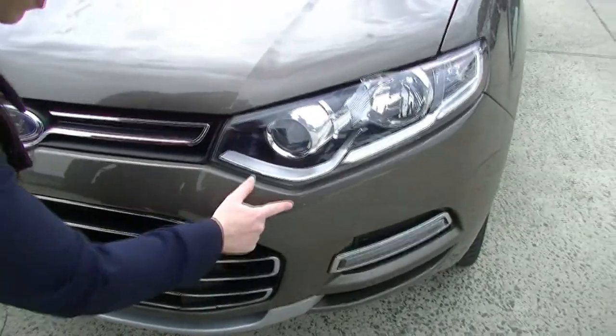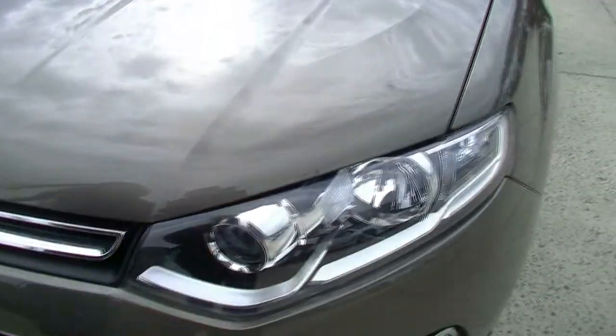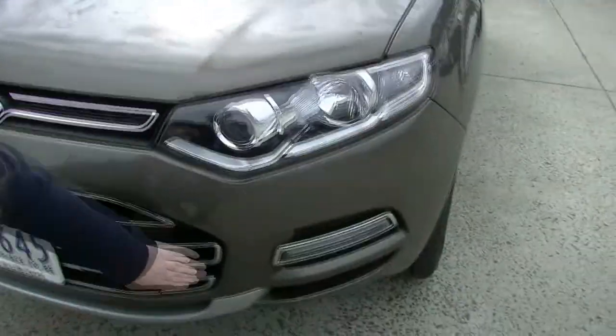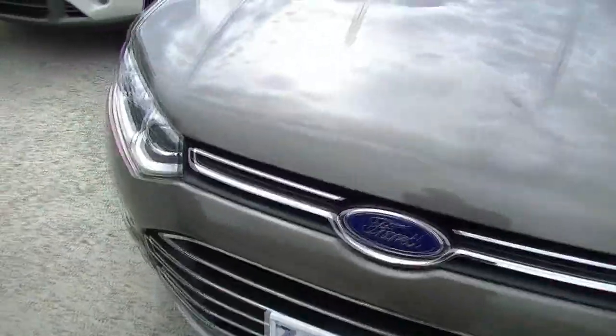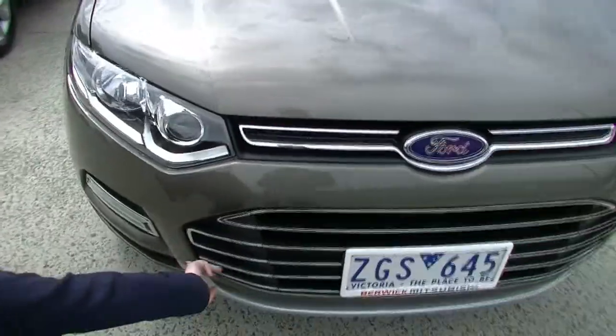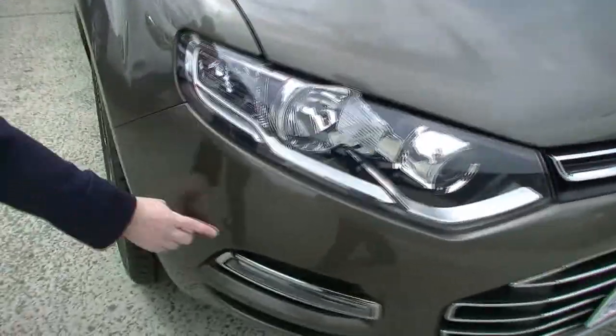Do have a couple of tiny little stone chips at the front here. But aside from that, you've got your nice big Ford headlights there, daytime running lamps at the bottom as well. And as we come along around, we do have a tiny little bit of a scuff on the front there, and a few more tiny stone chips around this side.